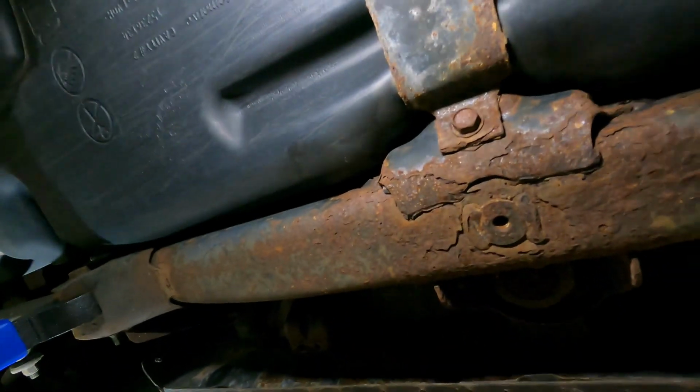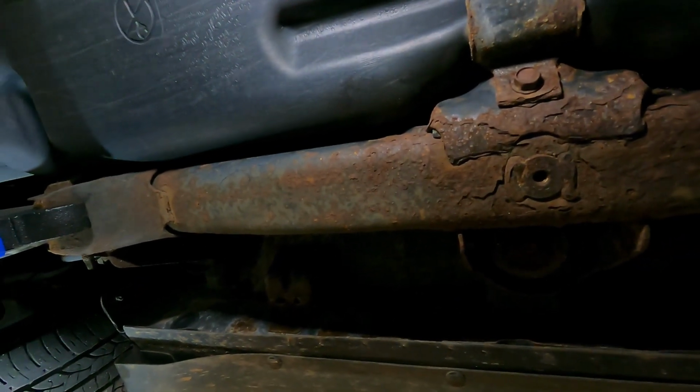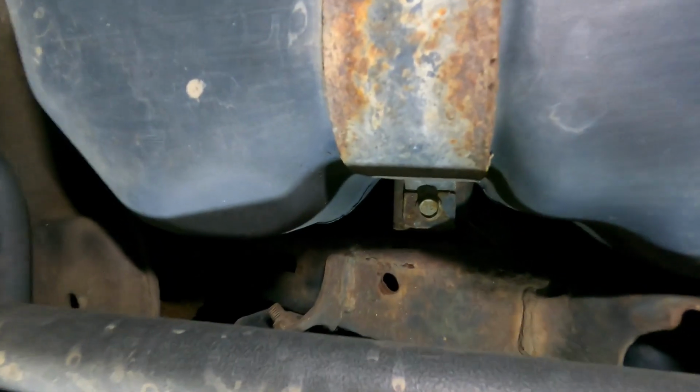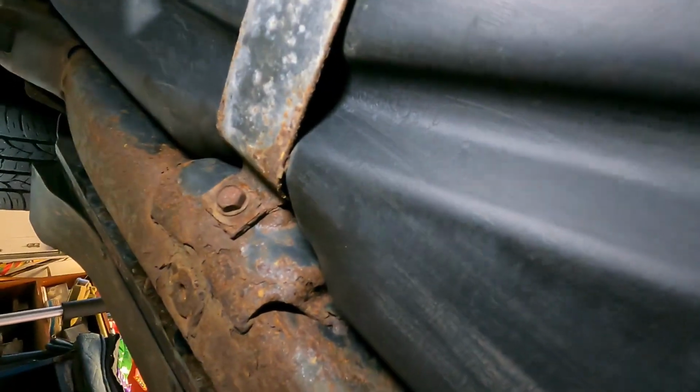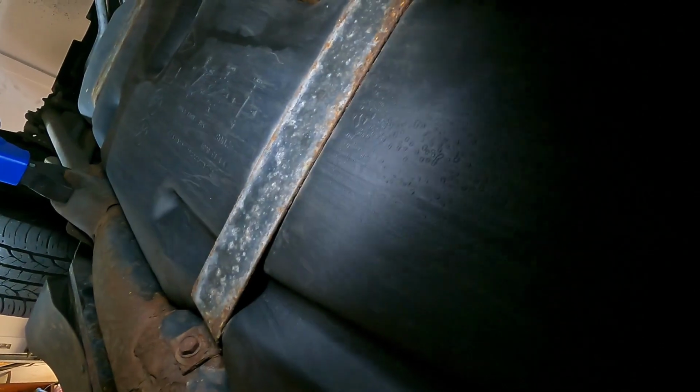Next thing we're looking at is going to be the tank straps. And you're going to want to support the tank at this point with a floor jack or whatever you got, that you're holding the tank up with. It's empty, so it's not going to be too bad for me, but you can see the strap up in there. It appears to be a 15mm bolt. So once you support the tank, go ahead and get these straps out of the way completely.